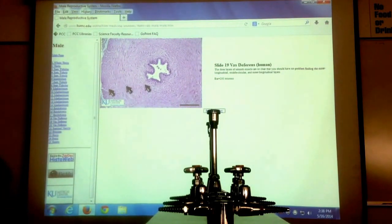So what do you think a seminal vesicle would look like? Oh, yes. We don't need to know the three layers of smooth muscle, just that it's multiple layers of smooth muscle. That's what it is. Yep. All you've got to know is the origin.